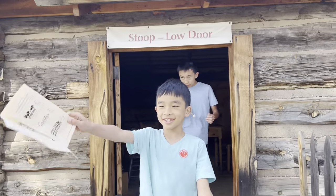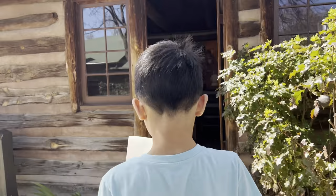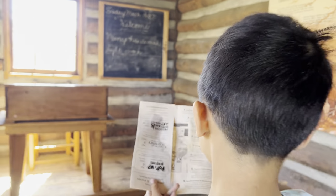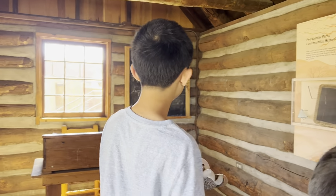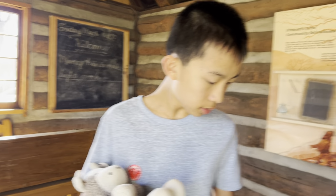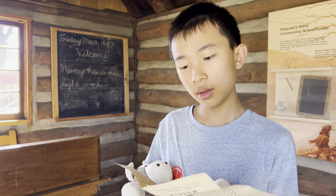There's a schoolhouse anyway. Number four. Oh, let's go in. The schoolhouse, a 1962 replica of the first public schoolhouse in the Arizona Territory, built in Prescott. It was the first public schoolhouse. The original burned down. This is a replica of the first schoolhouse in Arizona because the original one burned down 50 years ago.